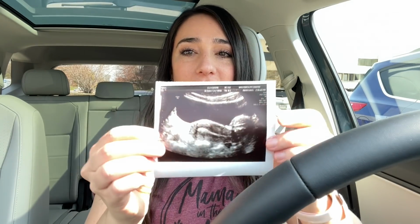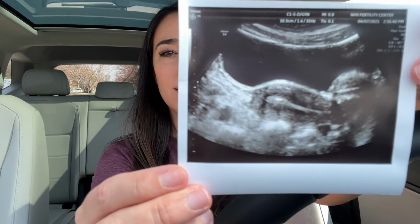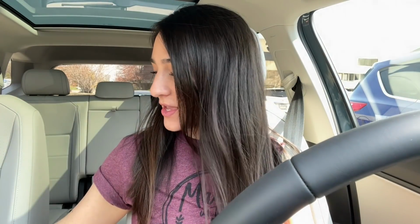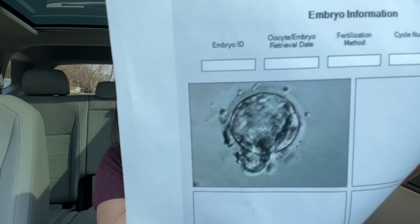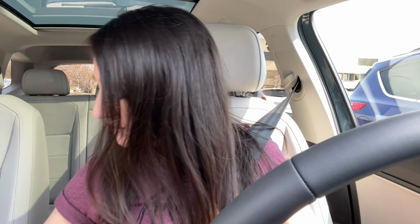All done. I'm now pregnant until proven otherwise. It went really well, didn't feel it at all. And last time I didn't get this, but I got a picture of my uterus with that little white dot, which is the embryo with the fluid around it. And then I got the Petri dish again and a picture of my embryo. There it is, hatching. I feel really good and confident.